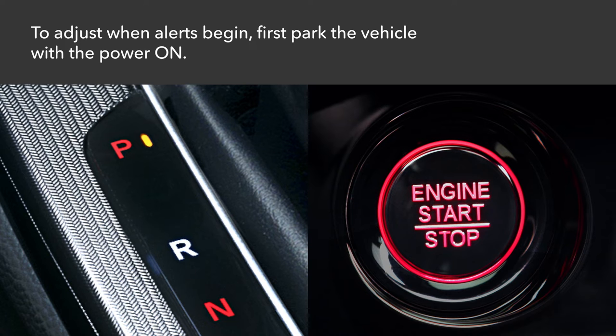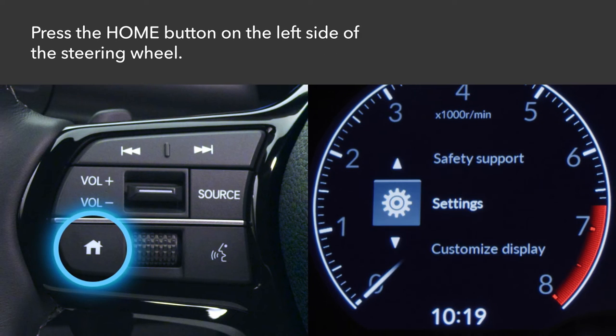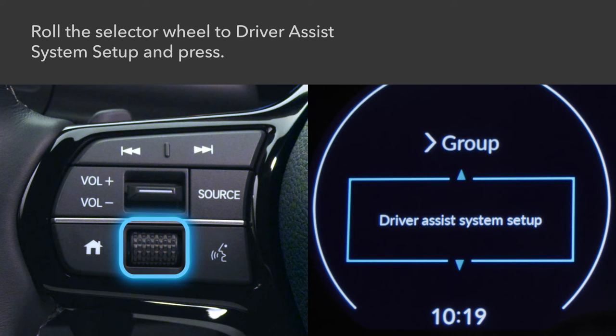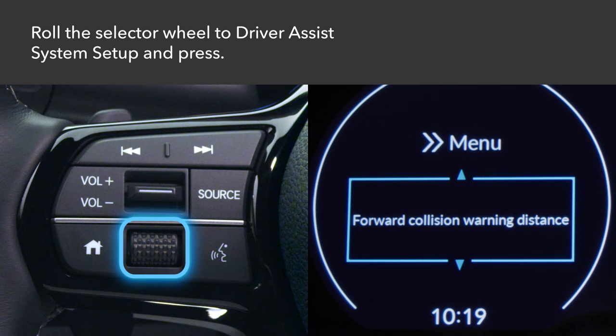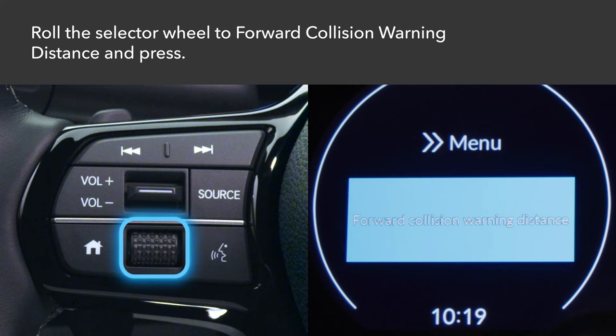First, make sure the vehicle is parked and the power is on. Press the home button on the left side of the steering wheel. Roll the selector wheel to select settings in the Driver Information Interface, or DII, and press. Roll the selector wheel to choose Driver Assist System Setup, and press. Roll the selector wheel to select Forward Collision Warning Distance, and press.